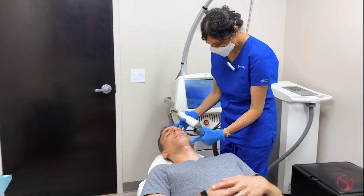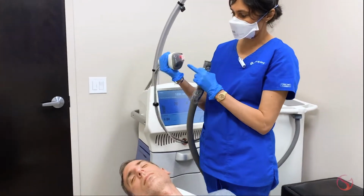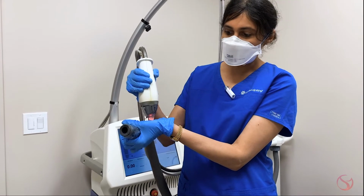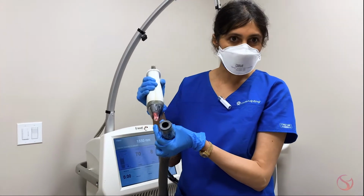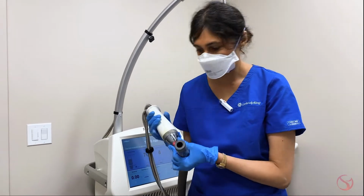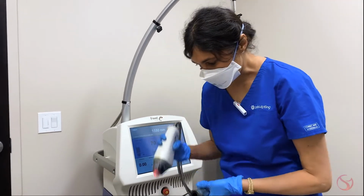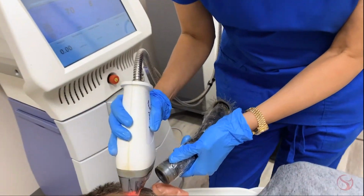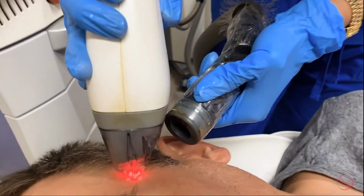So this laser handpiece here glides along the skin, and it will only fire when it is in contact with skin and the foot pedal is depressed. And it will create a little pattern of laser dots, which you may not be able to see.